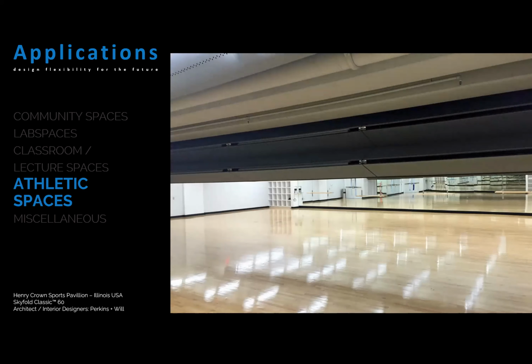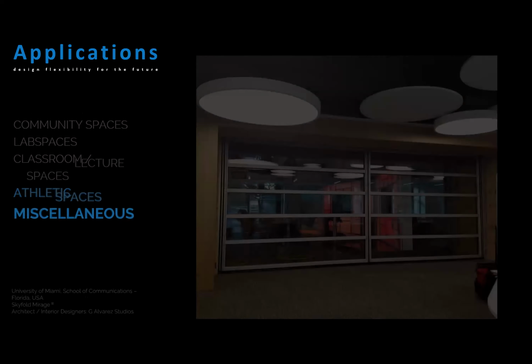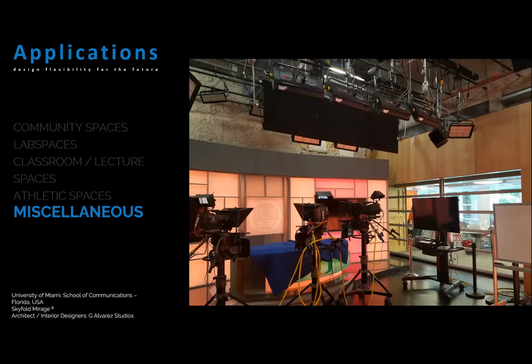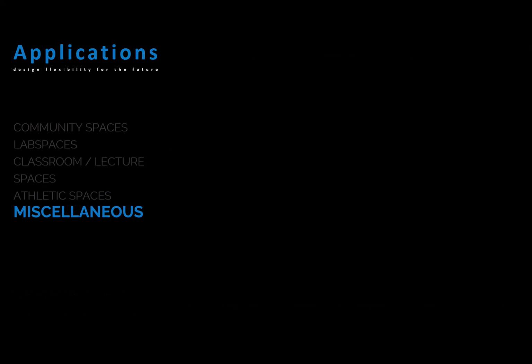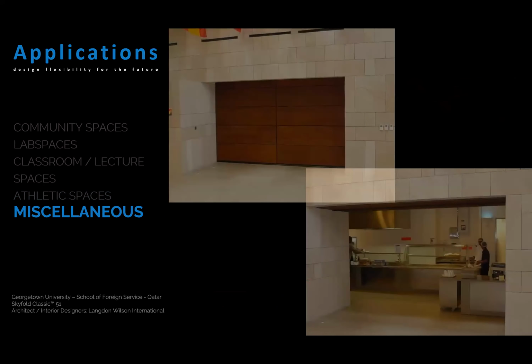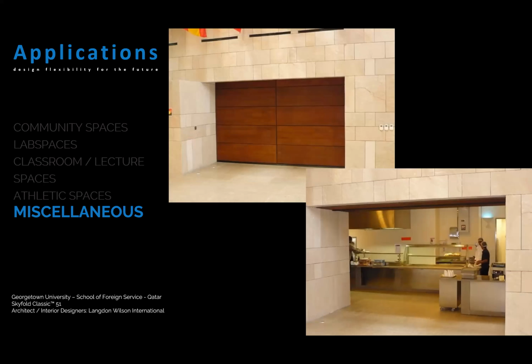And then dance studios. And with miscellaneous, this is a broadcasting studio at University of Miami. So lots of flexibility there. These are areas that are creating walls at the egress and entrance to cafeterias on universities.